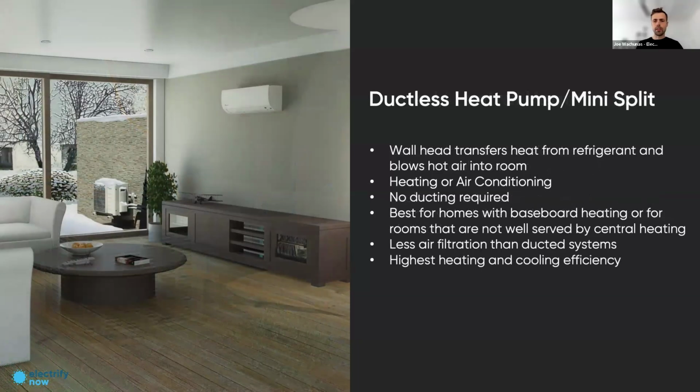Great. Okay, and then the other main type of heat pump we'll talk about today are ductless heat pumps or mini splits. These are the heat pumps that I have in my house. You still have that same outdoor unit located outside, but instead of ducts running through your house, you have these indoor units or heads that transfer that refrigerant and blow hot air or cool air into a room. They provide that heating and air conditioning.